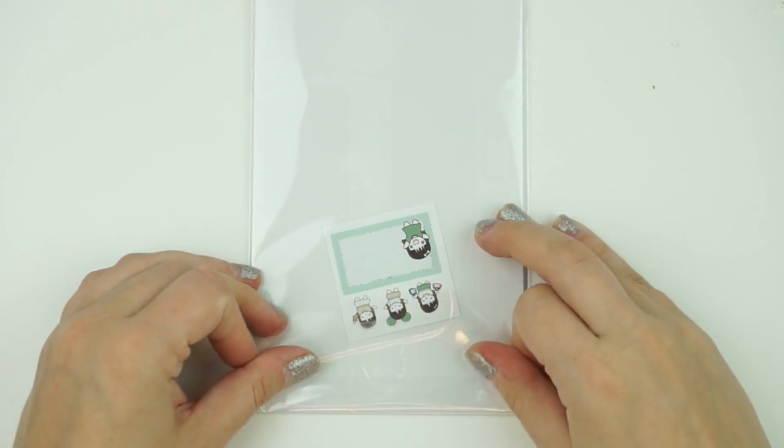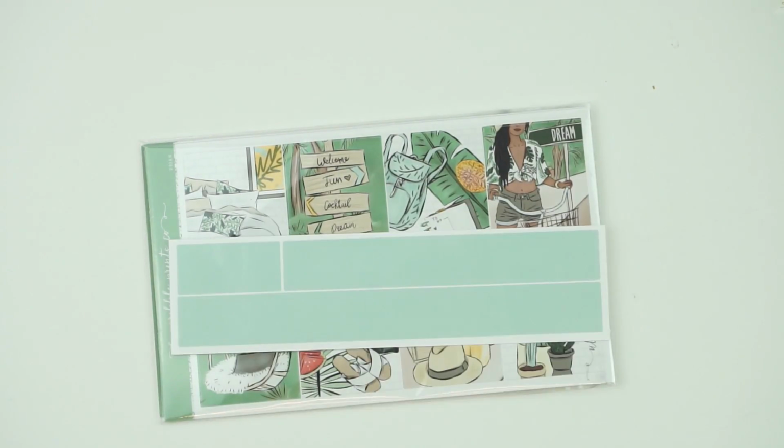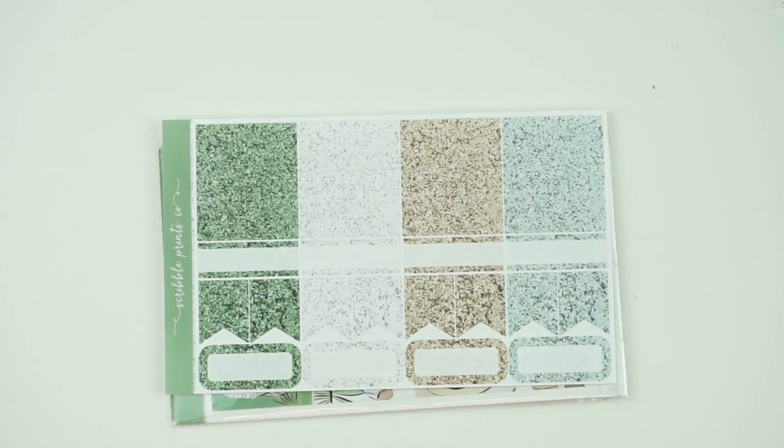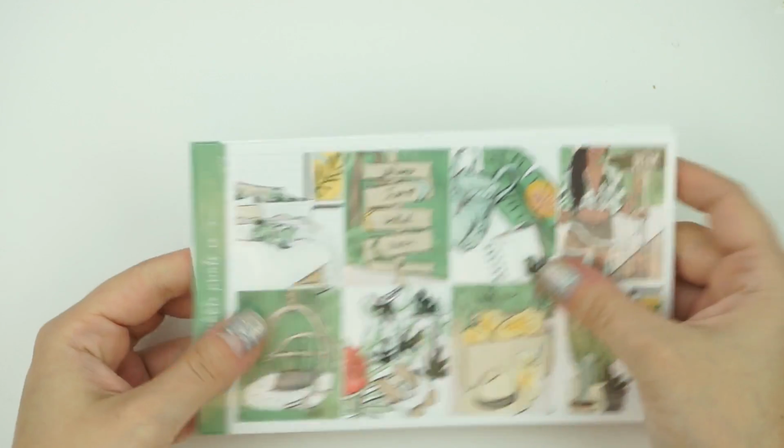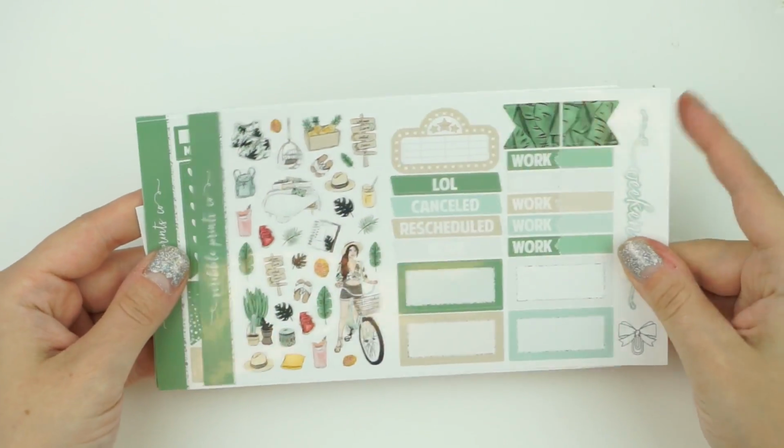Again, a very summer anytime kit. It would also be great if you're going on a vacation. I just think it's really pretty. So like I said, there is a 15mm add-on, and there's also a glitter sampler add-on. And let me go ahead and flip through the mini kit. Y'all have seen the mini kit, so let's go ahead and do this. Also, Mystery will probably be shipping soon.